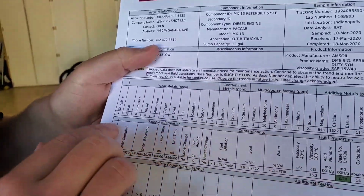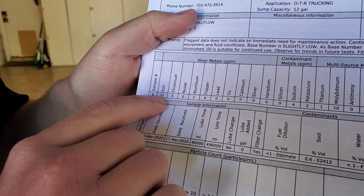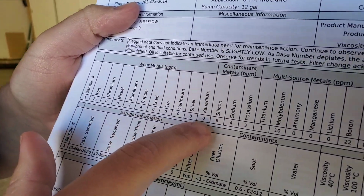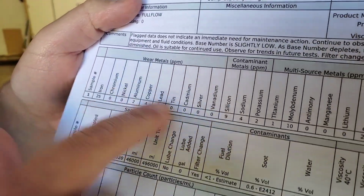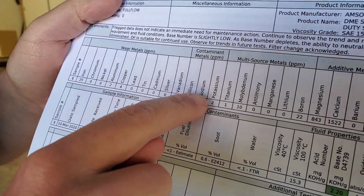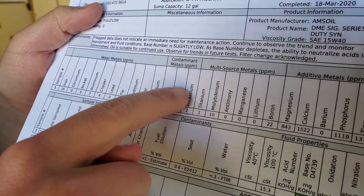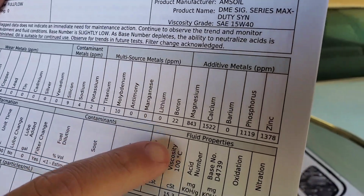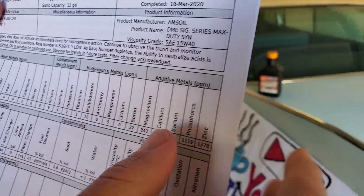So now we're going to go through the analysis. Iron, 25 parts per million. Very low wear metals, nothing really significant. These are all your wear metals, absolutely nothing to worry about. Silicon, contaminant metals, multi-source metals, and then on to the additive packages.